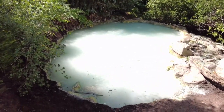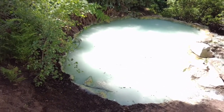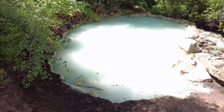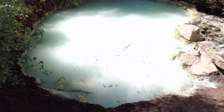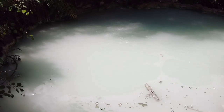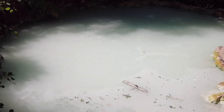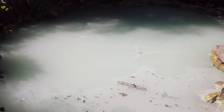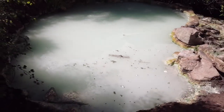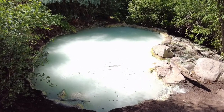We got to see a mini one first on the trail. But that is cool. I'm going to zoom in on the bubbles. The only geyser in Colorado, they believe. They have not found any other ones here in Colorado. So here you are, guys. Worth the hike. It's a little bit of elevation gain, I would say 800-900 feet. AllTrails says 1.2 miles out.